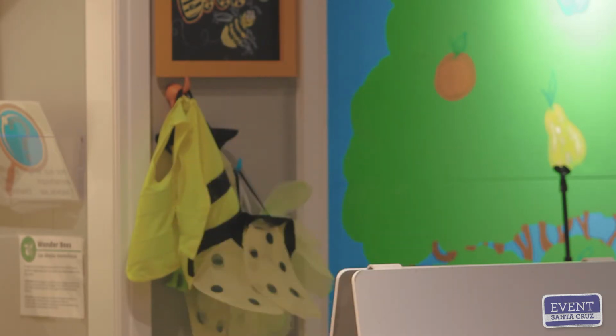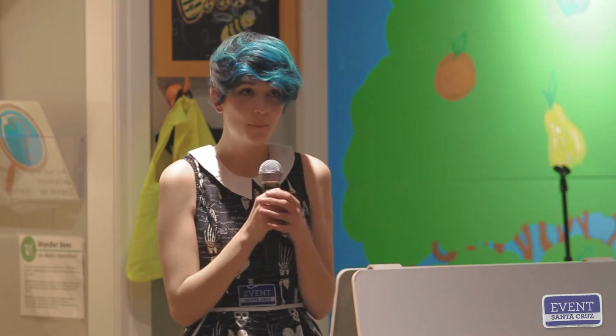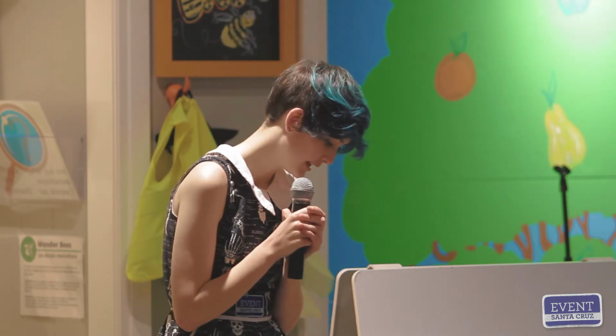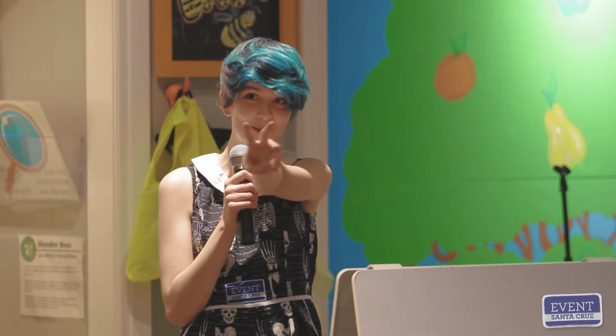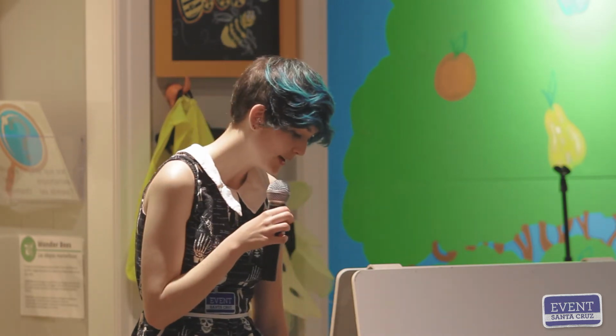I'm going to set these down so that I can talk better. But pretty much ever since I was little, I've really, really liked animals, especially little small animals that live in the forest. I live up in the Redwood Forest. There's a whole little exhibit over there about where I live. Not me specifically, but yeah. So that's kind of what has inspired me.